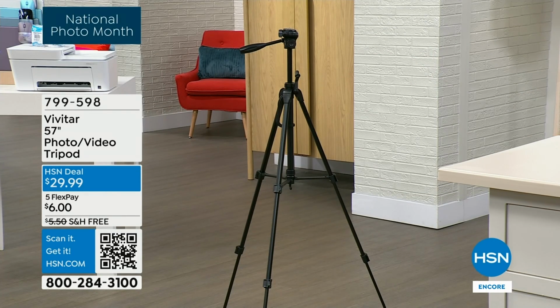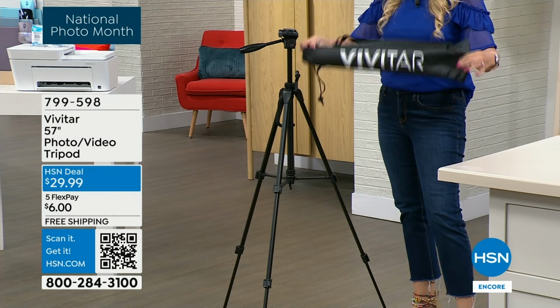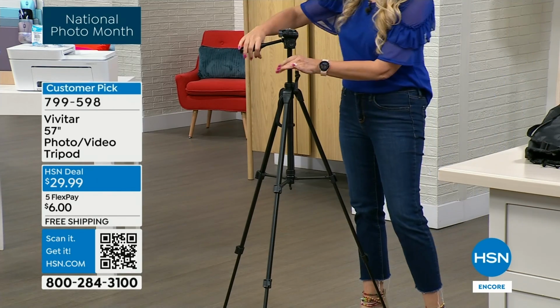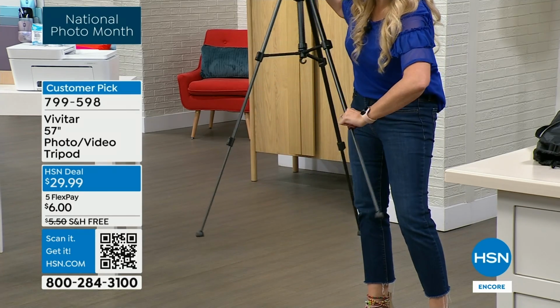Lori, show us that tripod real quick. Yep, it comes in a carrying case and it folds down nice and small. So here's the included carrying case for you. Throw it right over your shoulder. If you want to stabilize your shots, this is the ultimate way to do it. You've got all of your hand controls right here. This folds down into 3 segments.